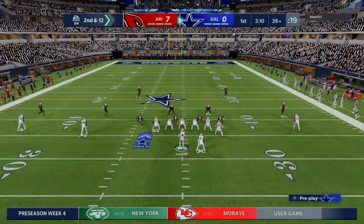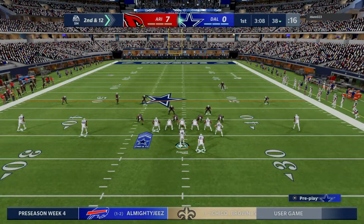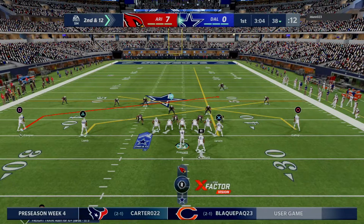They want to run the football, but that means they probably want to run it inside. If you get strung out on the perimeter, you're in peril. Yeah, we saw the result, negative yardage.